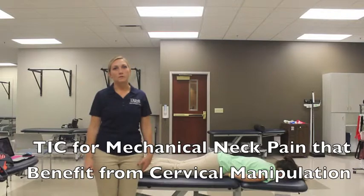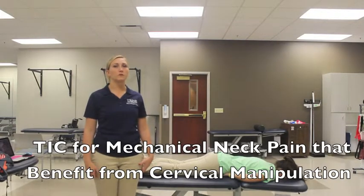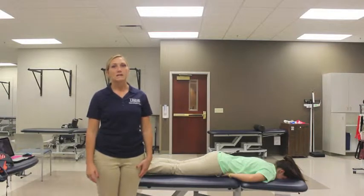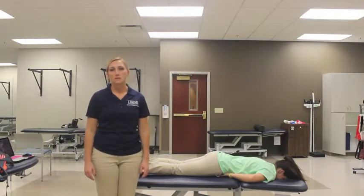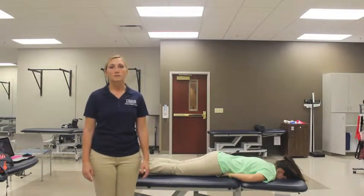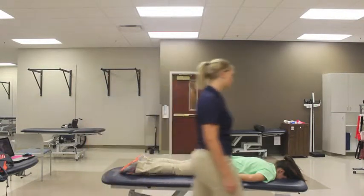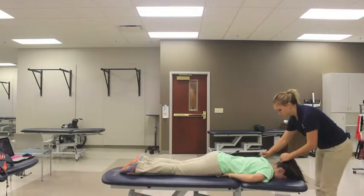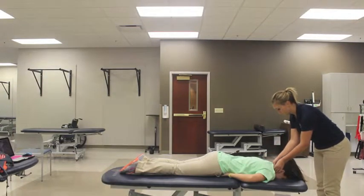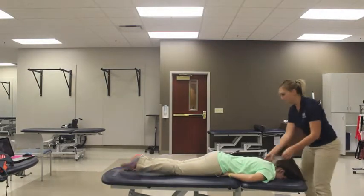Test item cluster for mechanical neck pain that benefit from cervical manipulation. Number 1, symptoms lasting less than 38 days. Number 2, expectation that manipulation will help. Number 3, pain with posterior to anterior testing of the mid-cervical spine. Is that painful? No. Okay.